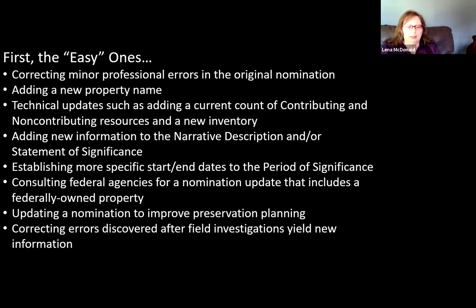There are also technical updates like the ones that Jim alluded to, where you may not have a count of contributing and non-contributing resources, or you have additional information to add to the description or the statement of significance. And by that, I mean, you're not adding a new area of significance necessarily, or changing the period of significance. You're just adding to what's already in the nomination as it stands. Same thing goes with period of significance. Anybody who's looked at the earliest nominations from the 60s and 70s will know that the period of significance usually is very broadly defined and is not always helpful for researchers now.